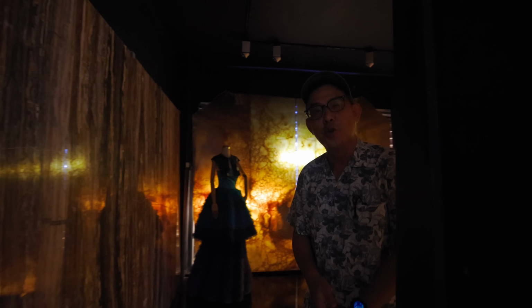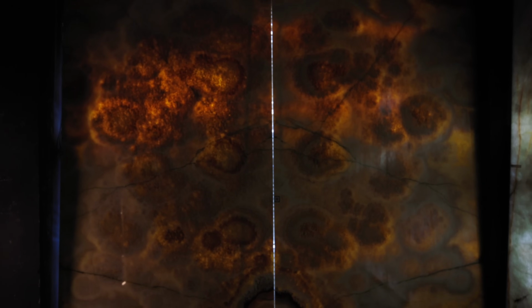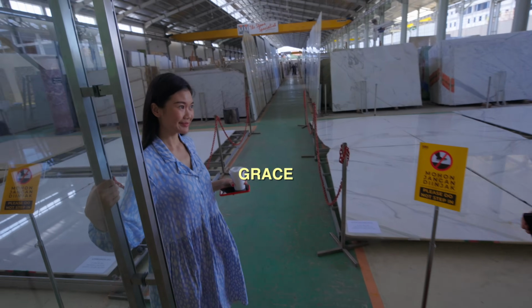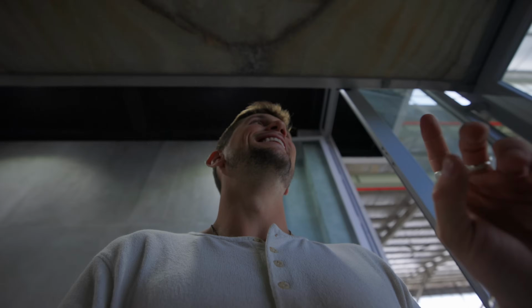Showroom in the world that shows how stone interacts with light. Wow. Oh my god. Wow. So you can see quartz here when it's illuminated from behind. All the veins, you can see the natural patterns. And this is Grace. Grace is showing us around. Cheers. Welcome to Gallery. Okay, go for it.